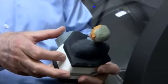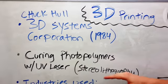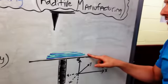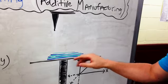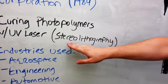When I invented 3D printing, I guess over 30 years ago now, I had lots of things in mind for it, but I just couldn't imagine all of the things that happened in almost an industrial revolution. Chuck Hull had an idea. Let's take photopolymers, lay them down, and cure them with a UV laser. This became known as stereolithography.